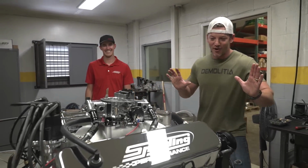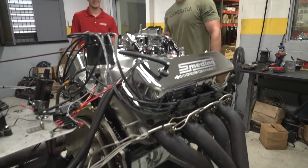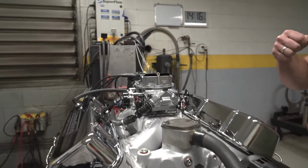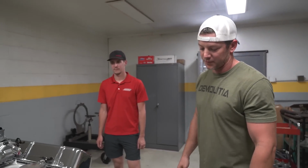I haven't actually looked at it yet. Take it all in. Feast your eyes on this freaking giant 540. Also, big shout out to Holley. Holley sent us the whole front serpentine kit here. They also sent us this carburetor and our MSD distributor and coil back there. So big thanks to Holley as always for helping us out.